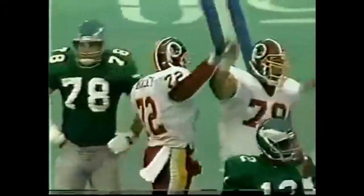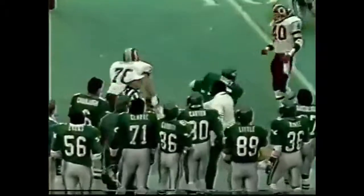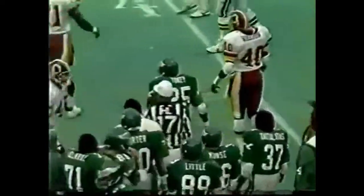Pitch and a reverse. Carter goes back to Cunningham on a flea flicker, and he's sacked by Dexter Manley. Back on the Philadelphia 49, 8-yard line. Cunningham dumps it off to Tony. Needs blockers. Tony breaks a tackle and is ridden out of bounds at the 44 by Dean Hamill. 3rd and 15 now. Offsides.